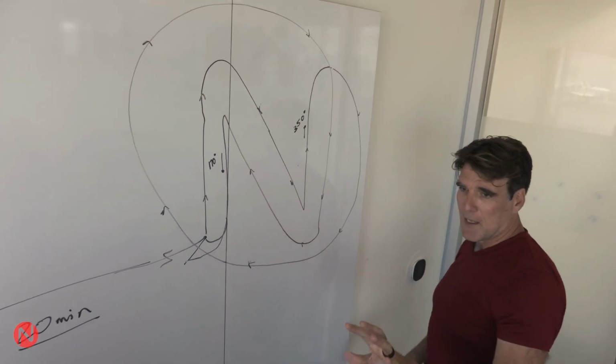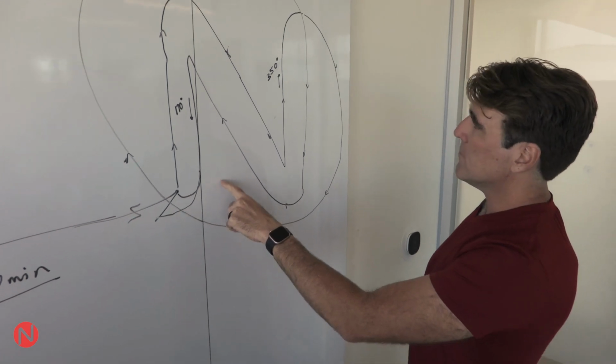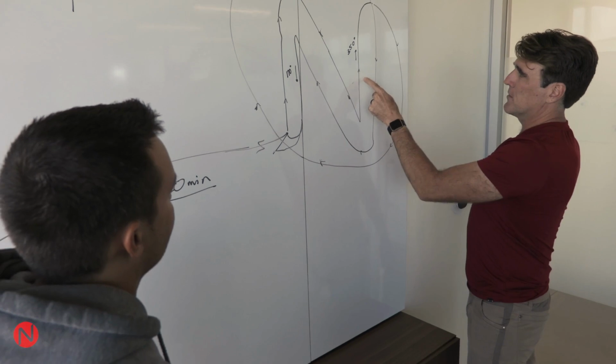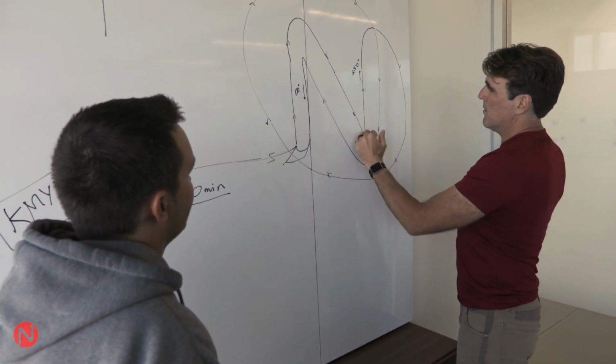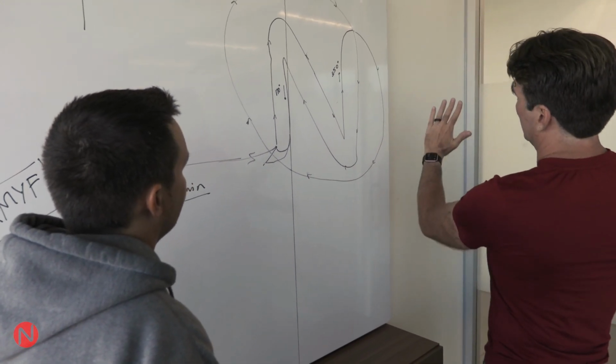On both of the points, there are really two places where I need your help. The first is coming in and out of these points. I need to be reminded of what this heading is going to be. We're going to come down like this, and we're going to do this turn.